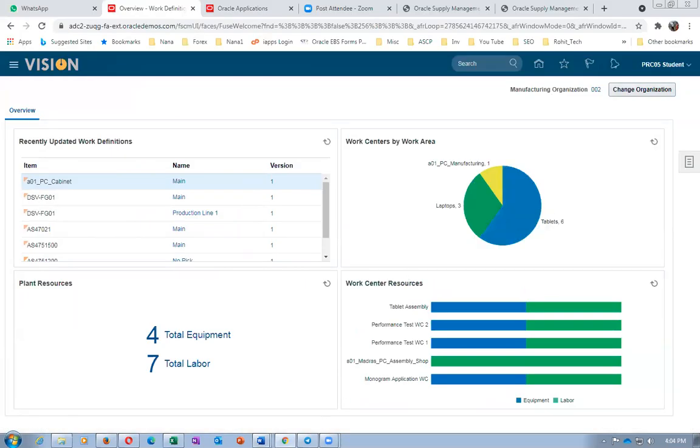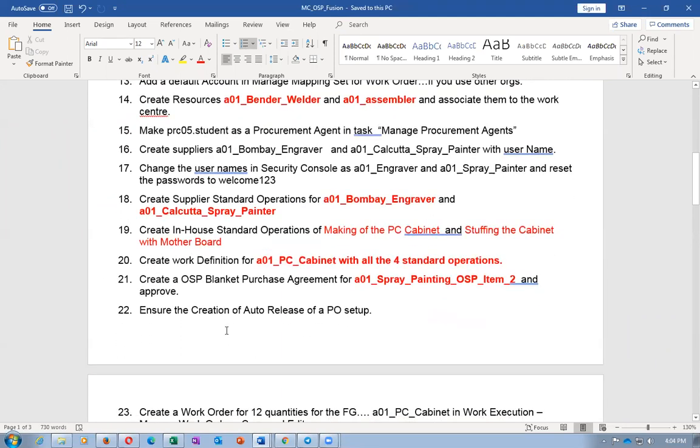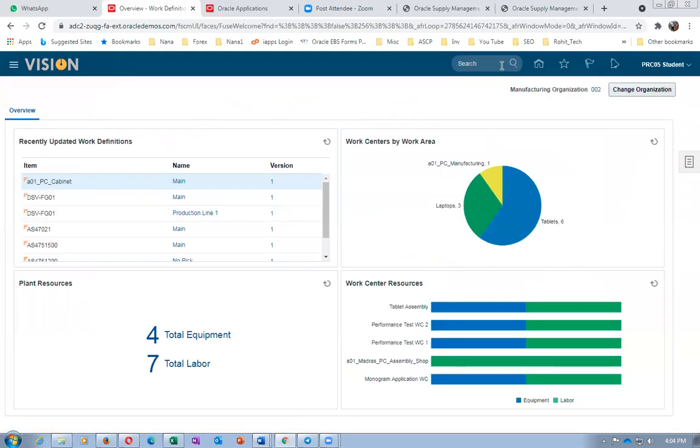So this is not done. I'll click on it, then go to the manager and find that one. Now we are going to create an OSP blanket agreement for the spray painter only and not for the first one. So we will now go there. I will take up the item. So this is the item now. If you try to create a BPA for this now, it will not work at all.